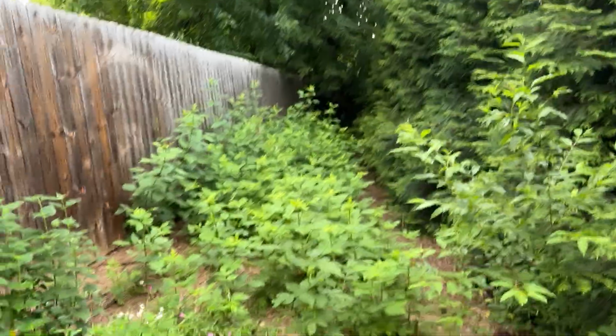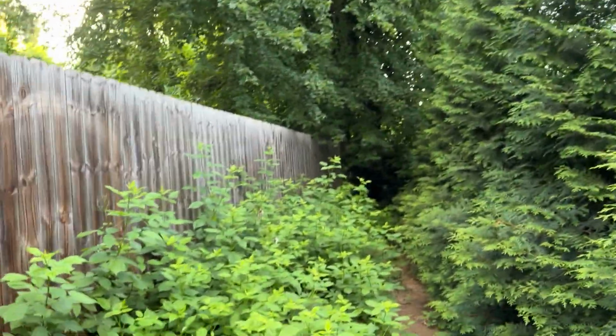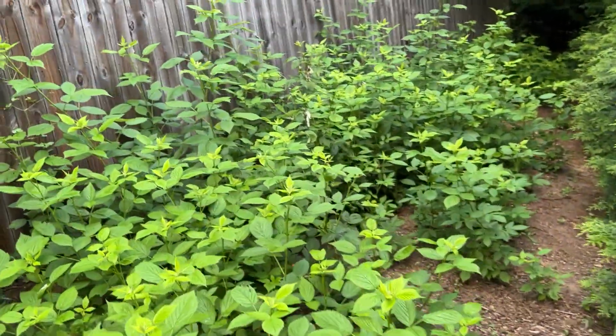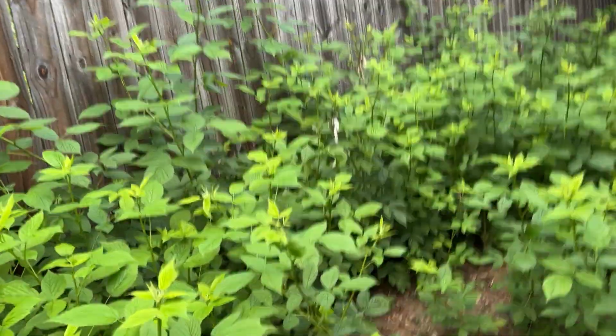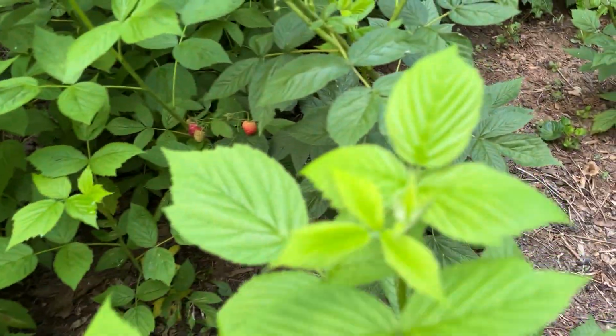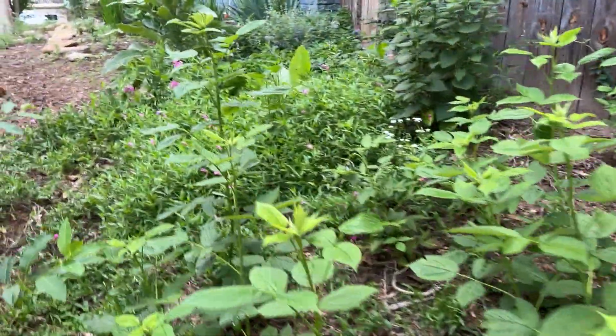Oh, road noise. Raspberry patch. I came over here yesterday and discovered I actually have like 3 raspberries. About to have raspberries. Hey, look at that. I didn't think I was anywhere close to time for raspberries, so I'm going to come back and get those.